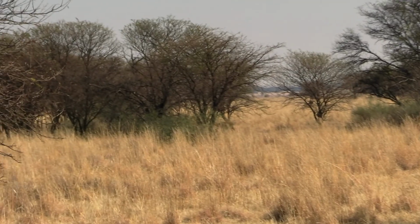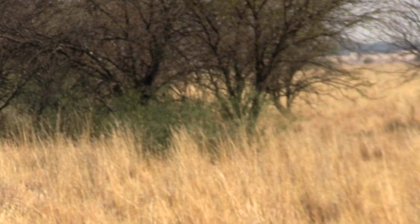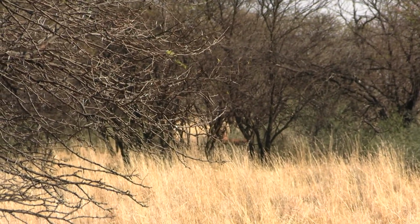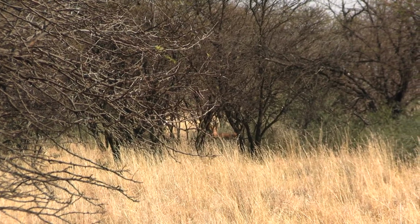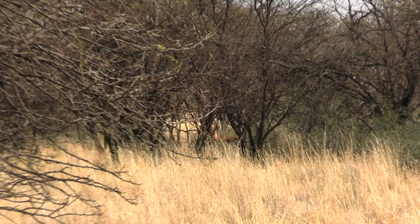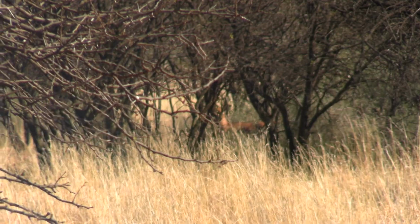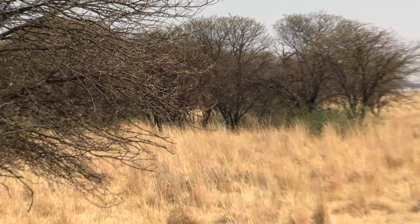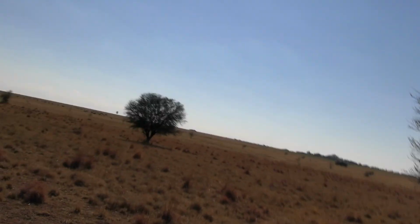Oh, you see him through the bush, yes. The shoulder? Yeah. Okay, wait, wait. Just keep an eye. See if he's coming through on the good spot. See the shoulder? Stop. Can you see him? Yes. If you can take the shoulder, you can take him. Perfect. Let's get off. Give me a rifle.